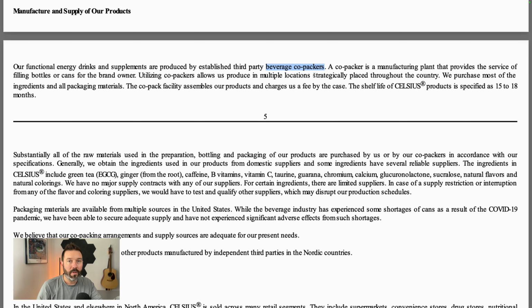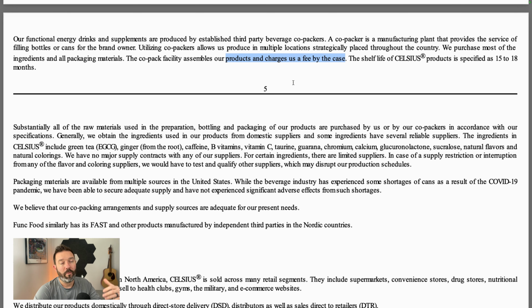This is a little bit different than the bottler discussion that a company like Coca-Cola might have, but this is the way that Celsius operates the business. And a co-packer is a manufacturing plant that provides services of filling bottles or cans for the brand owner. And in the case of Celsius, they actually mix the formula as well. And then what the co-packer does is they charge a fee by the case. Depending on the co-packer, they may also perform distribution functions and things like that.